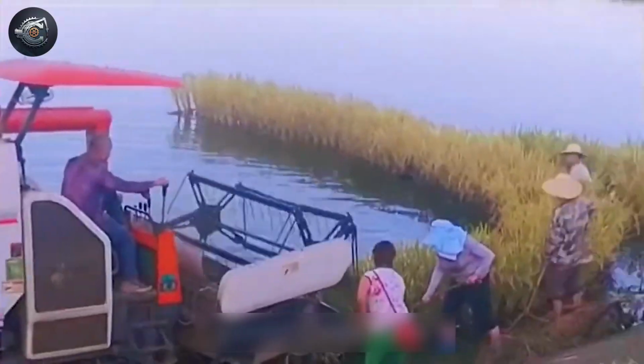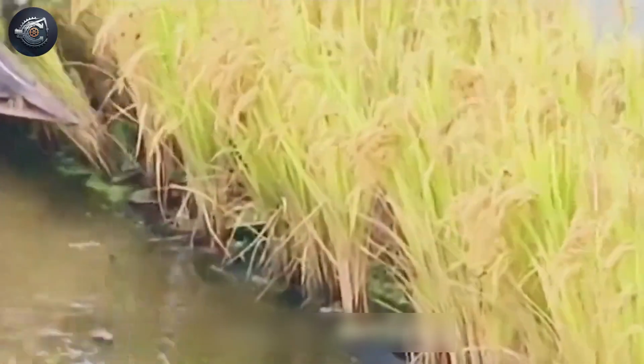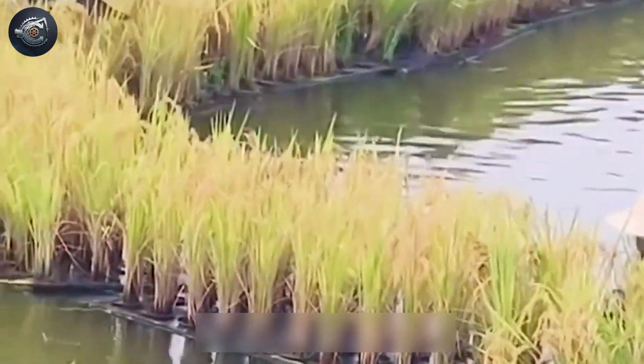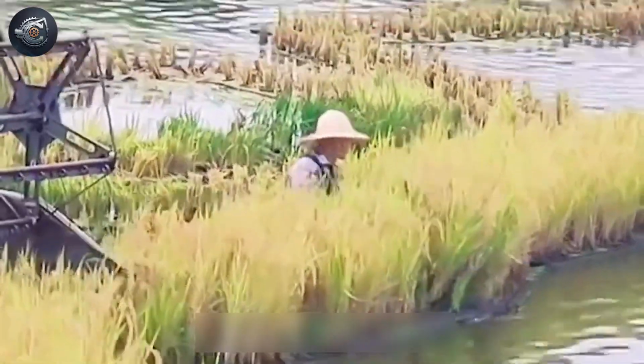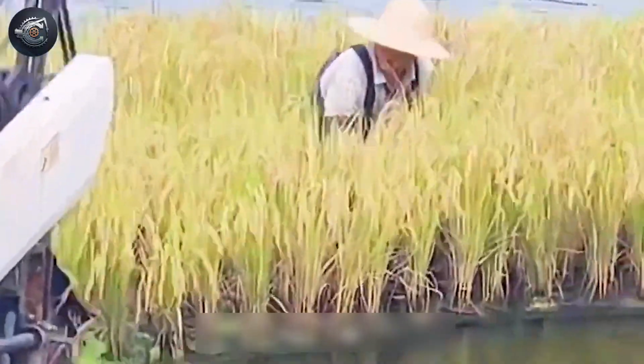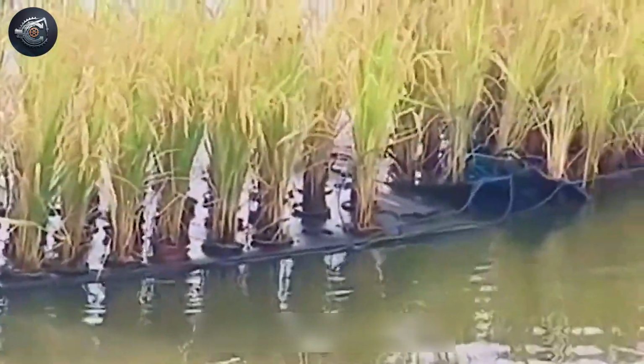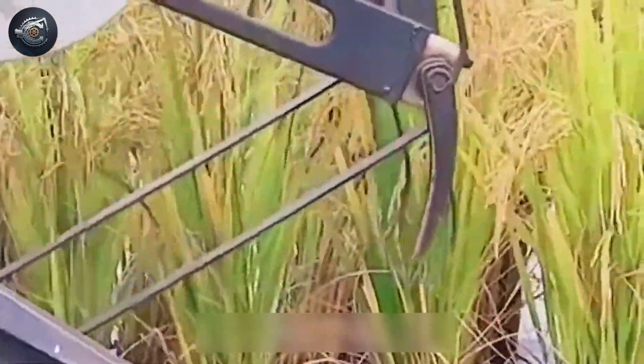The specialized floating rice harvester is a unique machine designed to operate on water. It is equipped with a combined mechanism for cutting and transporting to efficiently harvest rice without damaging the crop. As the harvester moves through the field, it gently pulls the floating rice plants into the machine. The cutting mechanism trims the rice plants, and the seeds are collected into the reaper's hopper.